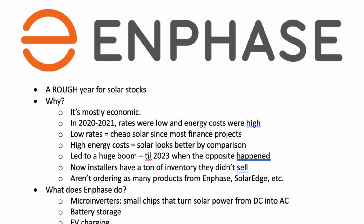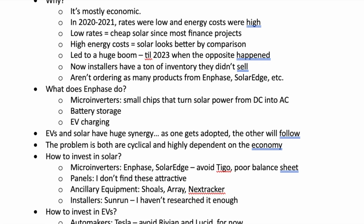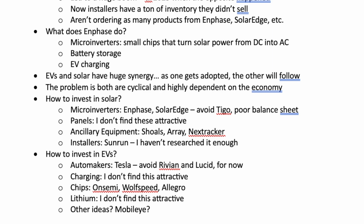I think also there's two trends that have synergies with each other, and they're both dependent on the economy, and that's EVs and solar. So I said here that EVs and solar have huge synergy. Once one gets adopted, the other will follow. The reason for that is that typically if you have just a regular gas-powered car, you have to go to a gas station and fill up your car, and that's how you get your car from place to place. With an EV, you can go out to a charging station or you can charge at home, which is what most people do. My father-in-law has an EV, he charges at home. If you charge at home and you have solar panels, you're essentially getting free, quote-unquote, gas for your car. So if you have solar anyway, it makes sense to also get an EV, assuming you can afford it.